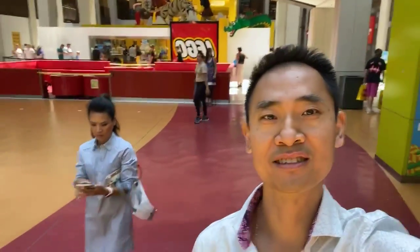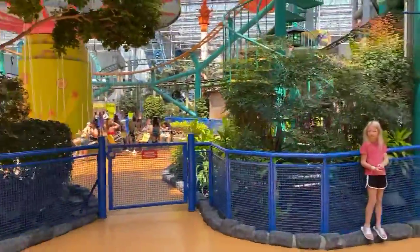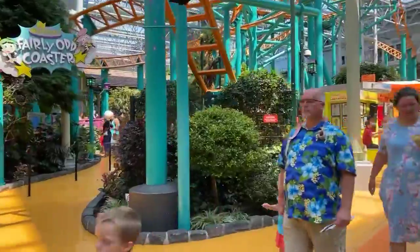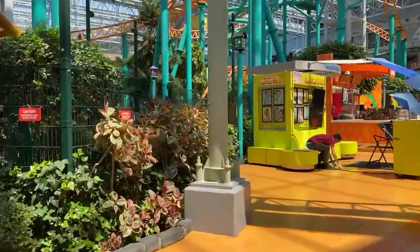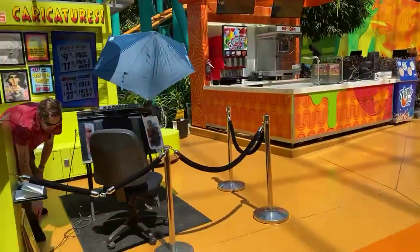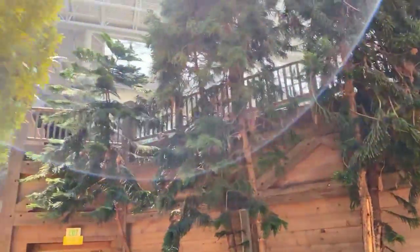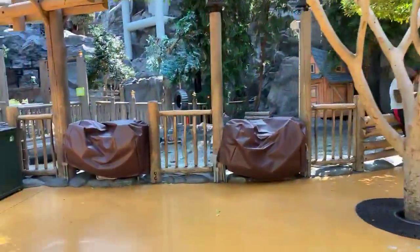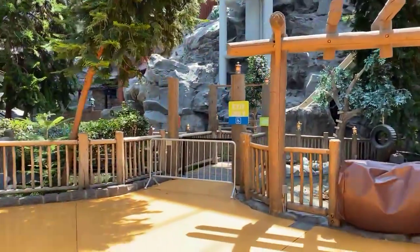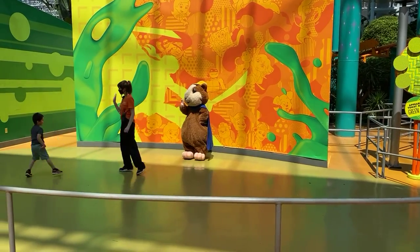Here I am. There's the Lego, my cousin. Hey, let's see here. Oh, so this is like the Wave Swinger at Playland. They call this, I don't know, Fairly Odd Coaster. Caricatures, all right. Up there, they have a private area for parties. I don't know what this is, but I'm showing you guys. And then over here, we have a chipmunk. Obviously, you can take some pictures with it.